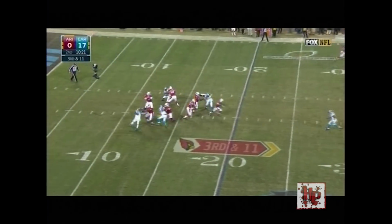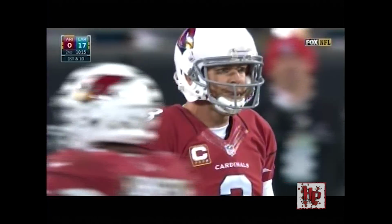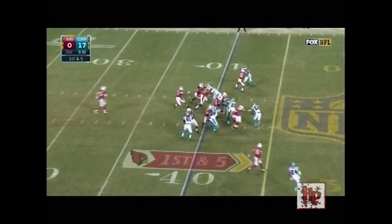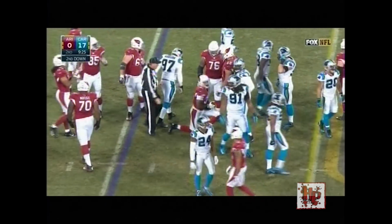Third and 11. Palmer protected, has a man, and has a first down. J.J. Nelson. That may be the best in 11 sack season. 1st and 5. Here's Johnson, nowhere to go. Got a hand up on the face, and that might draw a flag.